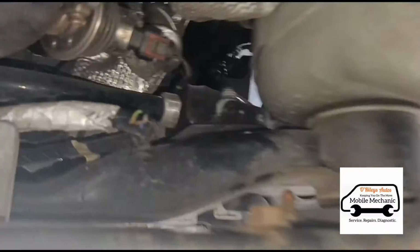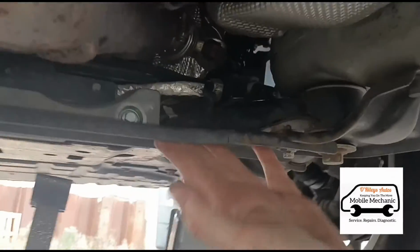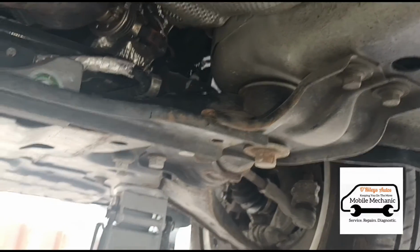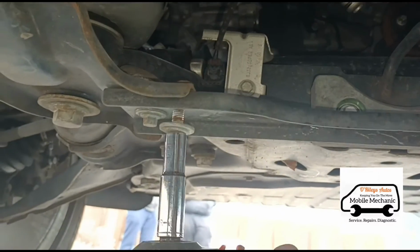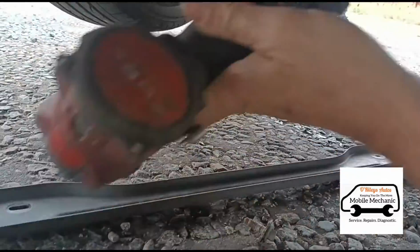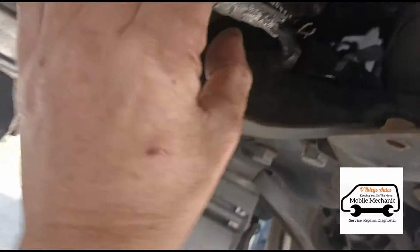So we're under the car here. There's the AdBlue injector just up there. So I'm going to get this little cross member frame here off. Just a couple of bolts. And over to the other side. I can put that down there. So just taking off the cross frame there.